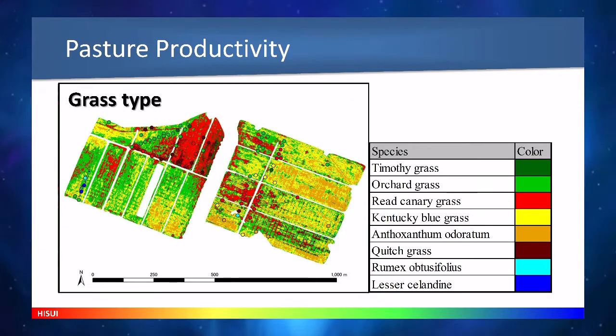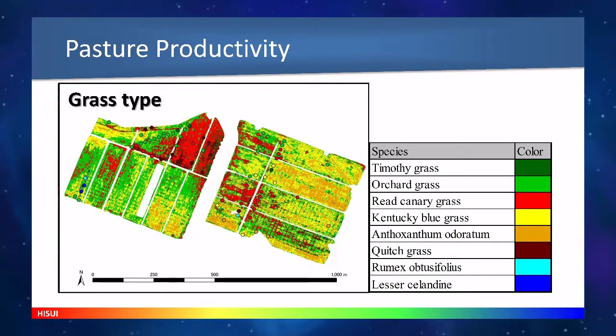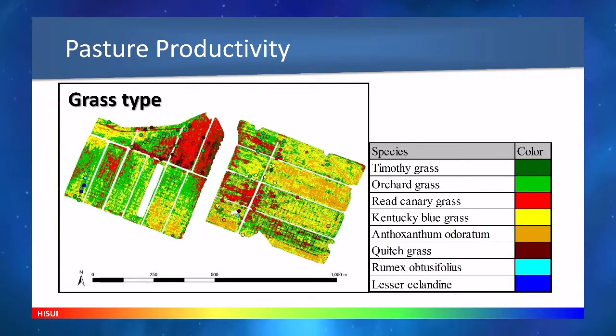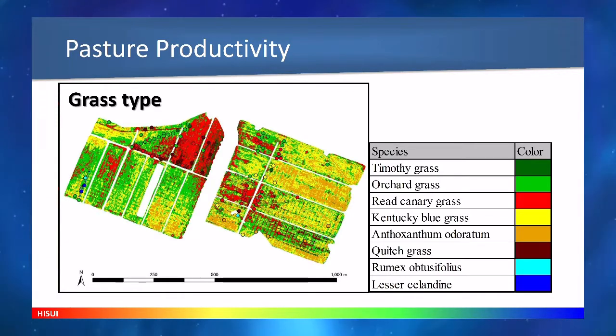Okay, this is the same as field, and this is a case for pasture area. When you go to the pasture area, the color of leaves changes with grass species. So using the power of spectrum, we can distinguish the species of grasses in the area. Using the data, we can manage the area efficiently, and also we can judge the time for replanting the grasses.